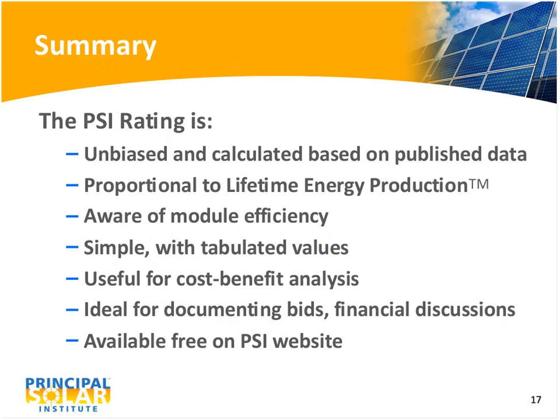Yeah, thanks, Dan. I appreciate that. That was good. So in summary, I'd like to drive home exactly what the PSI rating is and what it does. It is an unbiased and calculated number based on published data. So unbiased because the highest number doesn't necessarily mean the manufacturer is the right choice, because the PSI rating is really a tool to use in a cost-benefit analysis.